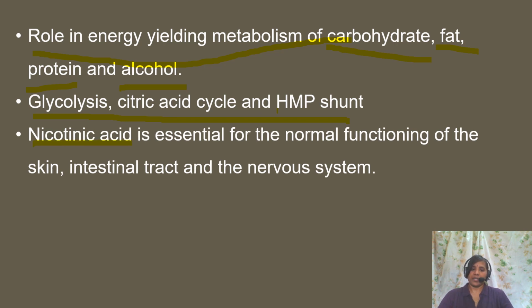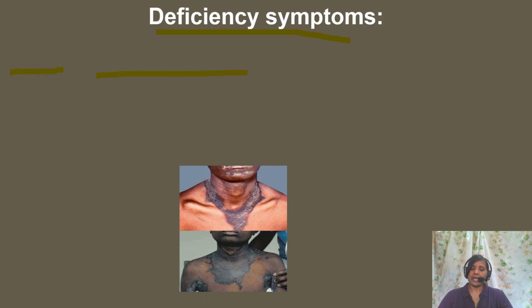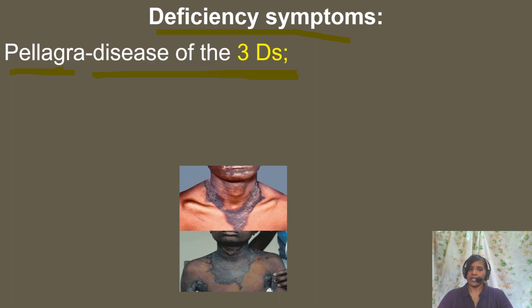Nicotinic acid especially is essential for the normal functioning of the skin, intestinal tract, and also the nervous system. Hence the deficiency symptoms will interfere with all those biological functions, and thus it is seen as pellagra. We call pellagra the disease of the 3Ds or 3D syndrome. The deficiency of this vitamin is pellagra, which is characterized by 3Ds. Which are those 3Ds? Dermatitis, diarrhea, and dementia. Together, it is pellagra.